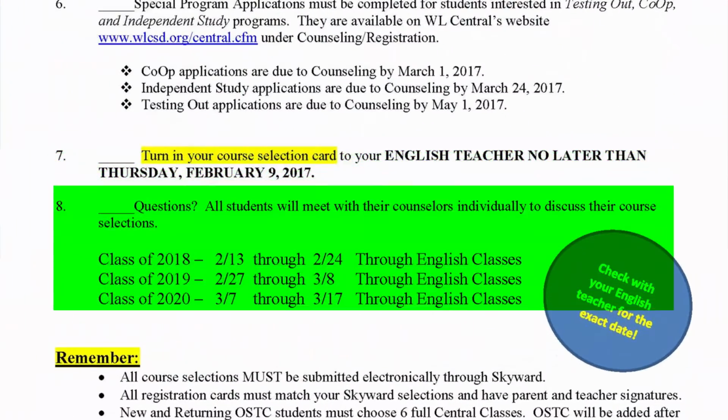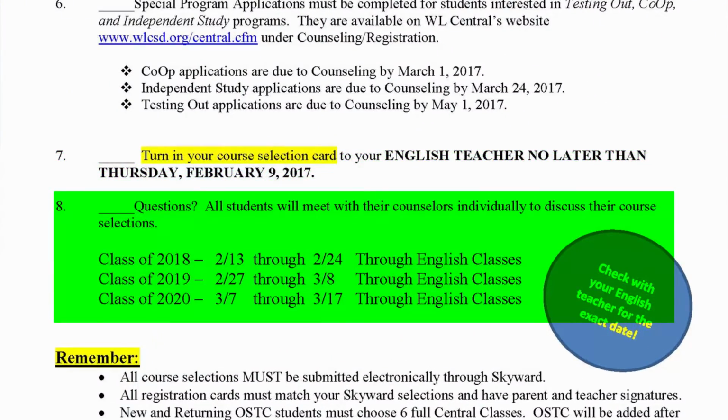We have a very specific schedule that is set up with your English teachers. We want to make sure that you are there on that day. So your English teachers already have that schedule. You can check with them. It is important that you are in attendance and attend that day. If not, you go to the bottom of the pile and then we will try to find you later on.